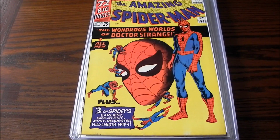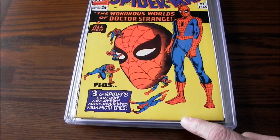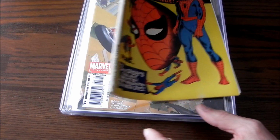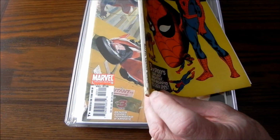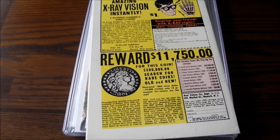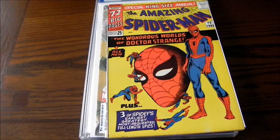It's in a nice grade. I got it at about a 7.0. It's got a little color loss down here, a couple little dents there. The spine is real nice. These books are hard to find with a nice spine. It's a little crumpled down there, but nothing major. It's a very nice book. Got it for under 100 bucks, and I said this time when I went there that if that book was there, I was buying it.